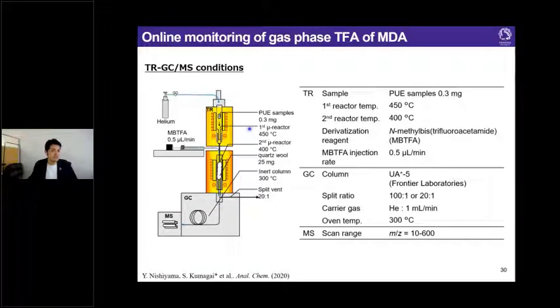The volatilized pyrolysates were transferred into the second microreactor using helium as carrier gas, where MDA and MAI reacted with MB-TFA. The pyrolysates and derivatized compounds were directly introduced into GCMS.